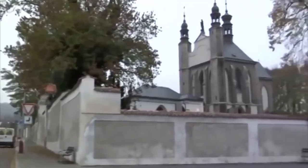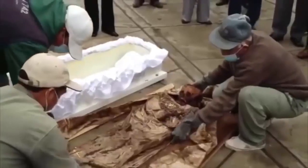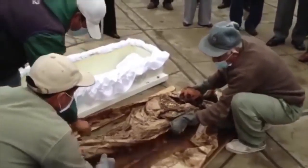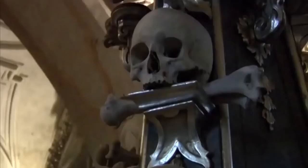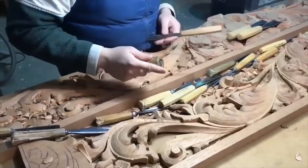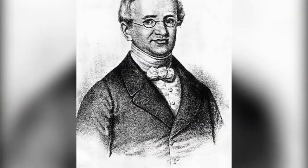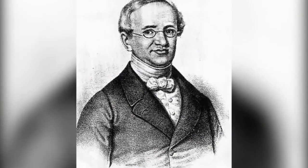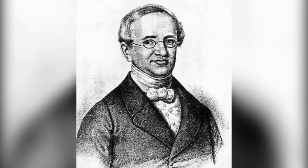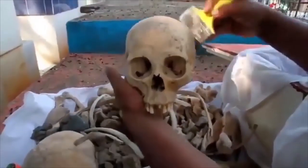The original church was built in the middle of this cemetery in the 1400s, and in the following century, a half-blind monk was given the task of exhuming all of the bodies and stacking their bones in the chapel. The work was finally complete in 1870, when a woodcarver, František Rint, was commissioned to arrange all of the bones into order. He bleached all the bones so they were all the same color, and then got to work.